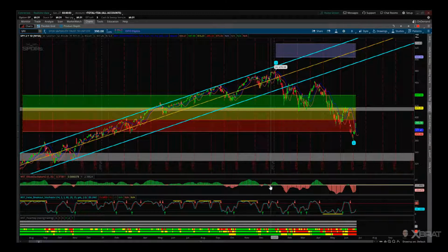Some of our Discord community were asking about SPY on the Elliott Wave, and in particular this deep wave 4 on the daily. So I wanted to go through really what I'm looking at right now.